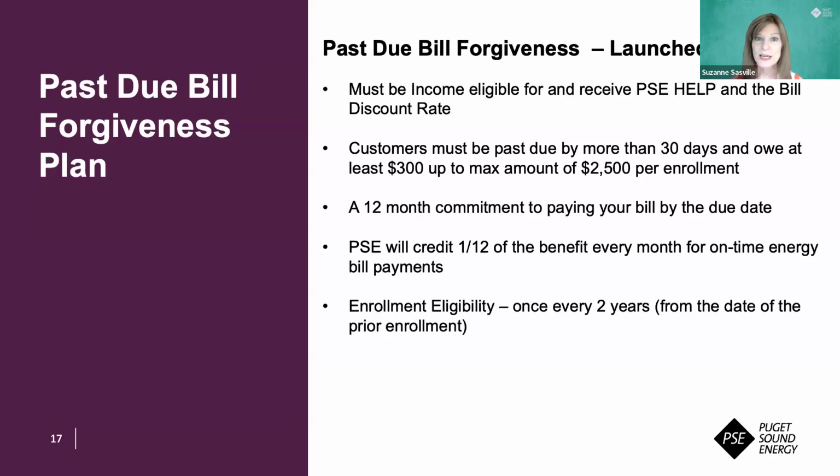I will say it allows for 2 occasions if you were late, say by a day or 2. If you do catch up, it allows 2 times, but if it happens a 3rd time, then that plan is discontinued and we would want to make payment arrangements with you on that amount if that arrangement falls through. But it is a great incentive for customers that, for whatever reason, have begun to accumulate a large balance and are not able to pay it. The enrollment for this program is once every 2 years. Once you go on it, it's designed to run for 12 months, and then you'd be eligible again after another year passes.